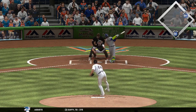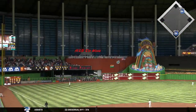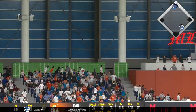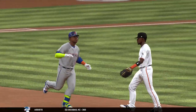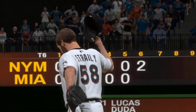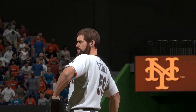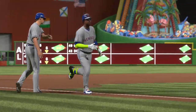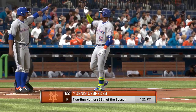And Granderson runs. Here's Cespedes with a drive. That's high and deep to left field. Over the bleachers and onto the concourse. A home run. It's a two-run shot here for Yoenis Cespedes. Number 25 for him on the year, as the Mets are out in front now, 2-0.